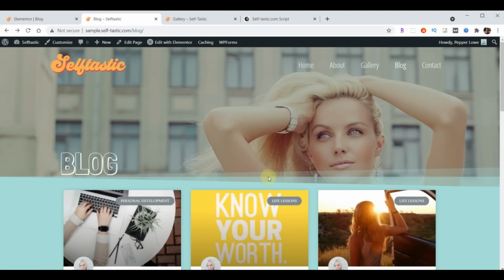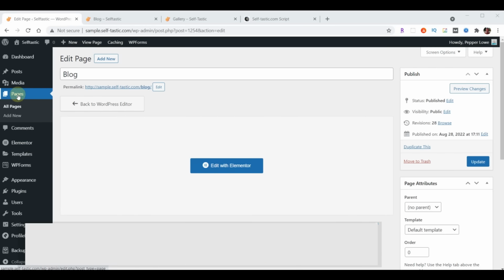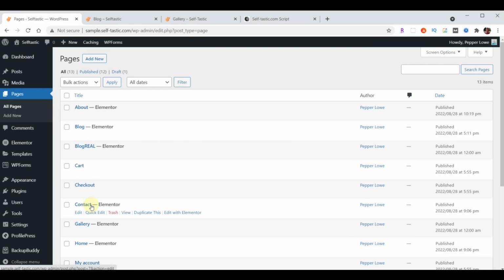Now we're ready to work on our final page of the website before we start on the shopping cart, and that's the Contact Us page. So let's go ahead and go back to Elementor. And now we'll exit out of Elementor, back to our dashboard. To start on our Contact Us page, we need to go back to Pages. Then we want to go down and hover over Contact.